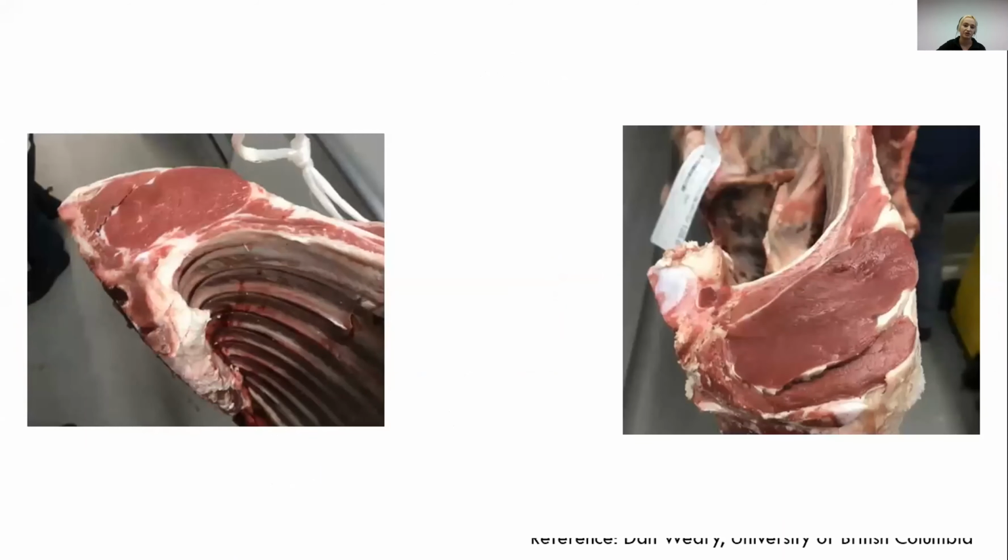This is just some more pictures of our calf veal meat. As you can see, it is red in color and it has white fat color, which are both favorable characteristics in the meat industry.